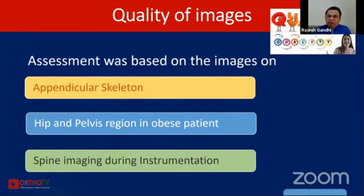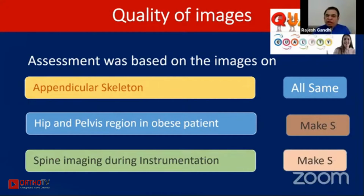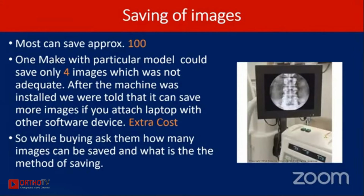For the appendicular skeleton, practically all the image intensifiers had a similar image quality. For the hip and pelvic region, particularly in an obese patient, one make scored over others. Then for spine imaging during instrumentation, again that make was scoring over others. This I'm talking about over the years. There is a possibility that the newer models may have better quality and possibly better radiation standards.